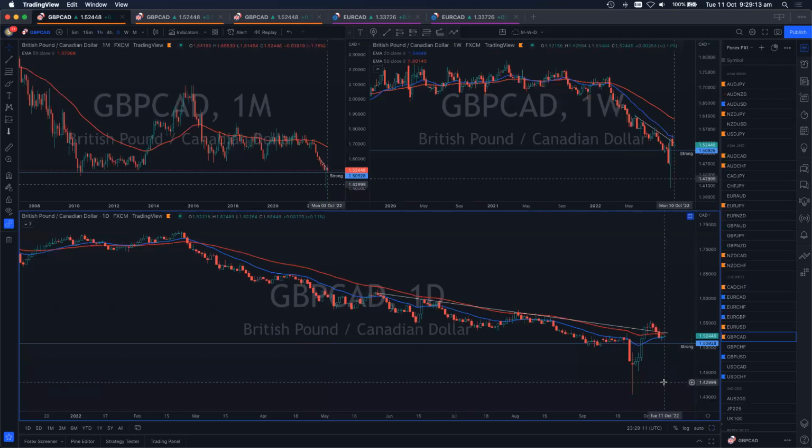Right, pound CAD on the daily. We've had a rejection, pullback through the daily 50, now stalling at the daily 20. Not really clear what's going on there. It could just be a 382 pullback and going long again.